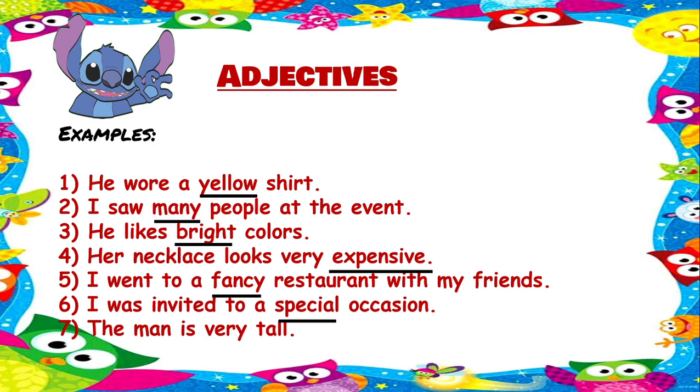The man is very tall. The noun in this sentence is man. Any word that tells us more about the man? Yes, tall. So tall here is an adjective. Look here. So the adjective has no certain place in any sentence. It comes after the verb or before the noun. So there is no certain place for the adjective.